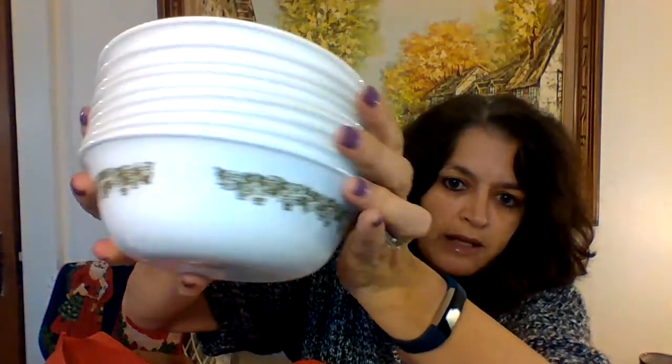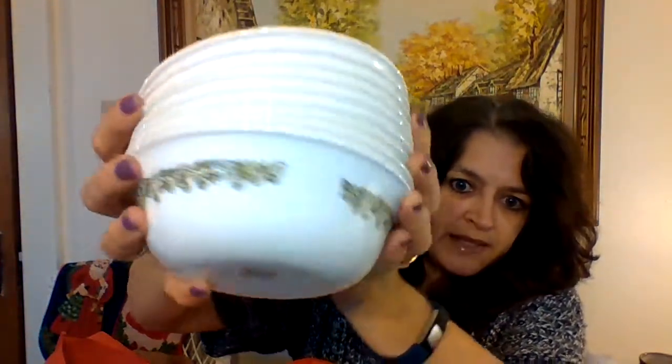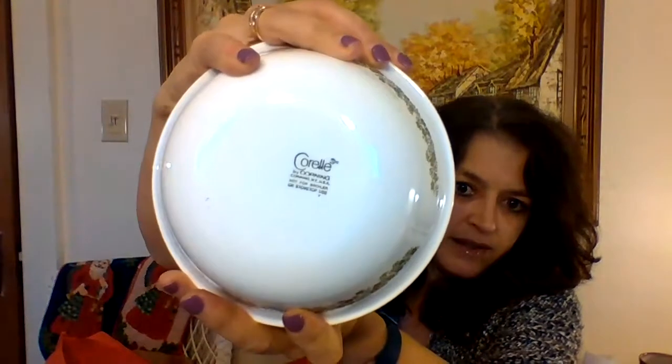I got a whole set of the Spring Blossom Corel cereal bowls. It was 33 pieces for $34.99. So a little more than $1 a piece. So it's a little more at the thrift store. But it can balance if you find other pieces at garage sales. You can balance out your dollar cost average.